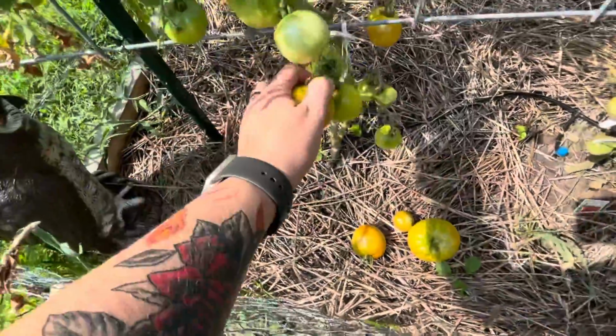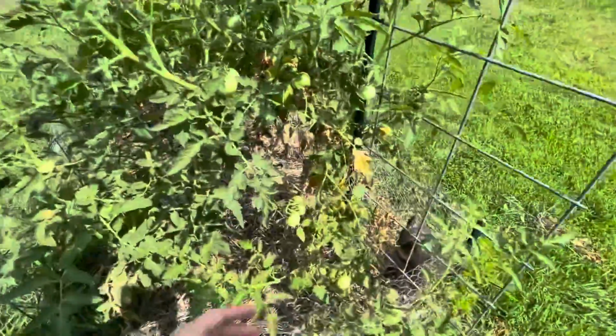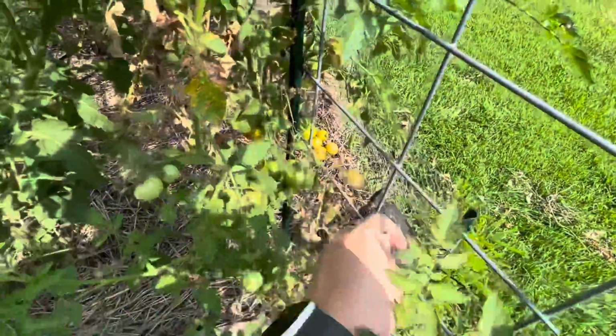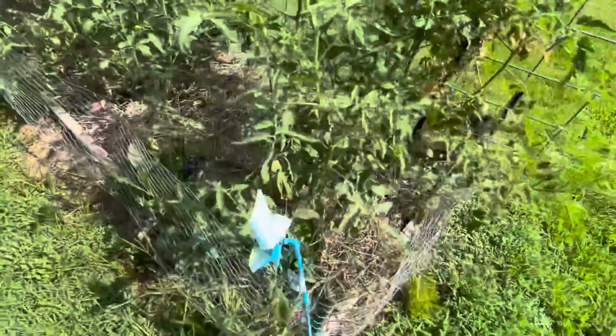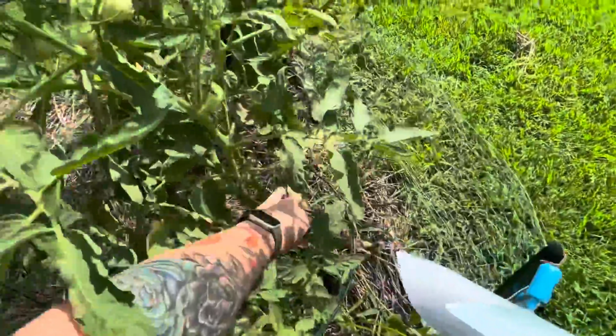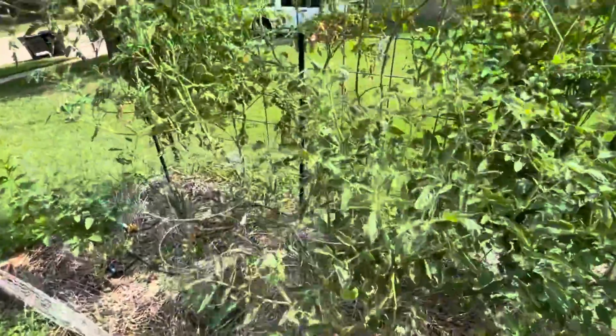I'm just gonna harvest some of these. If you can tell from the community garden, I have a lot of the same damage, and research indicates that it's white flies. And I don't treat my garden with anything other than like organic type items. So I haven't done a very good job, have I?